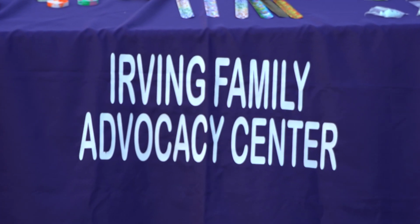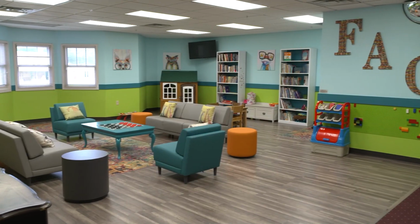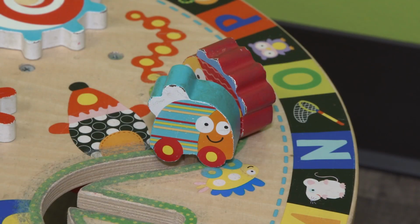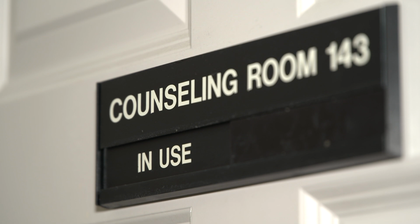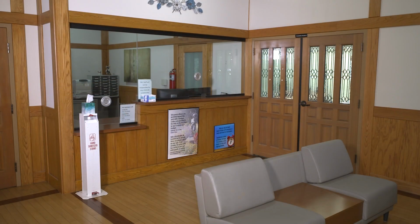Another resource, Irving's own Family Advocacy Center. The Family Advocacy Center does amazing work. They help victims with short-term needs, and they also get them back on track in life with long-term needs. I don't know of any other city that has a facility that's designed exactly like our center is to provide support services to anyone who's been a victim of crime, and anyone who lives in the city can come in and get counseling services and support resources.